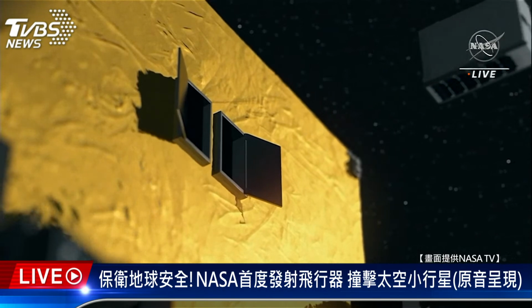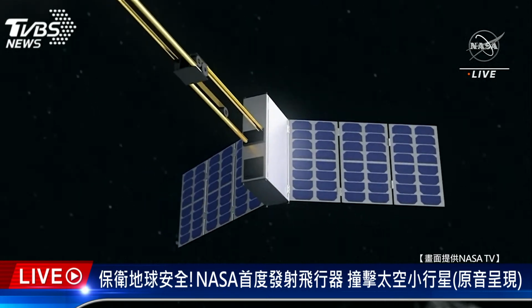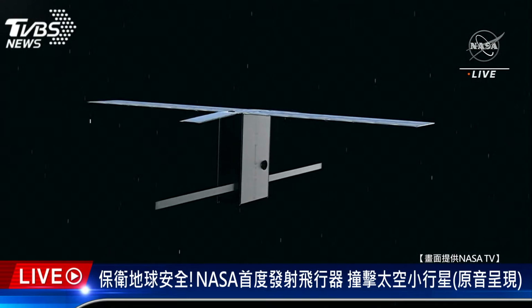So these are the CubeSats. Here we'll bring with it two CubeSats, one called Milani, after the scientist who brought up the name of the mission and the concept, and Juventus. So the two CubeSats will perform scientific investigations.